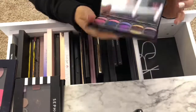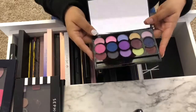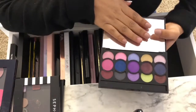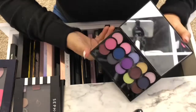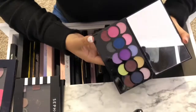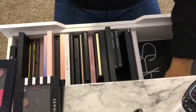Now this palette is by the brand Profusion. This was one of the first palettes that my husband gave me, and honestly it's a good palette. I just don't see myself reaching for it anymore, and I kind of feel bad because, like I said, I want to give them a chance so other people can use them more. So I think I'm going to give this one away.